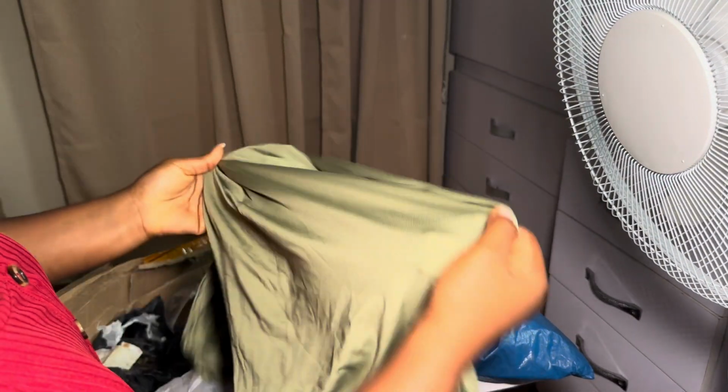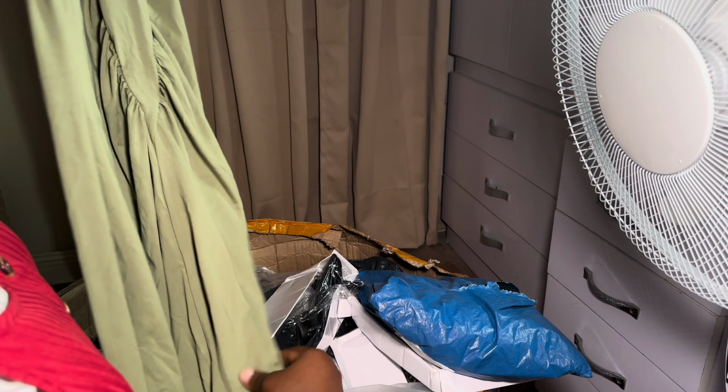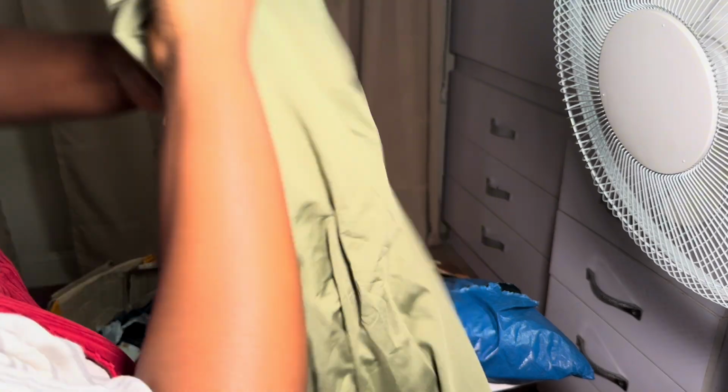This is also a gown. I really wish I can try this on, but that's going to take a really long time. So that's why I'm just showing you guys all the stuff I got.